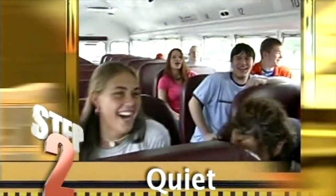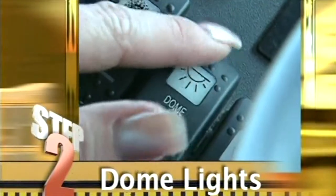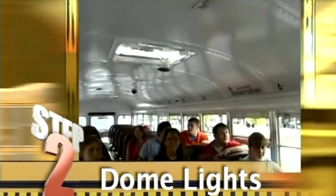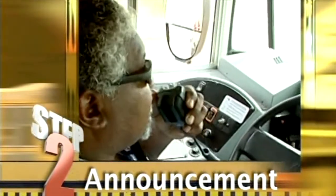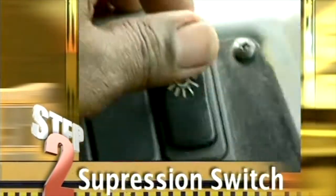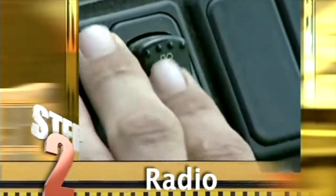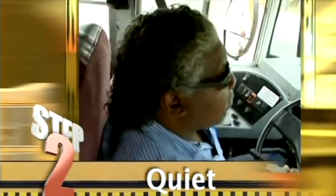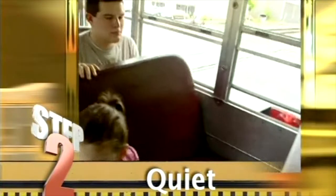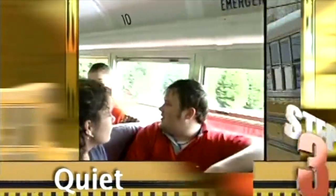Step 2, Quiet. Alert the students for quiet by flashing the dome lights, making an announcement: I'm approaching a railroad crossing, I need silence. Using a noise suppression switch, turning off radios and fans. Quiet on board your bus will help you hear the train's horn and focus your attention as you check for a train. Quiet signals vary from school district to school district.